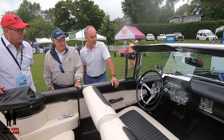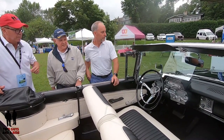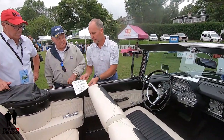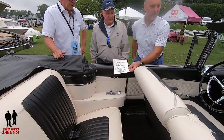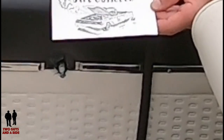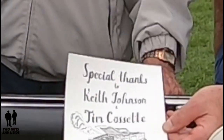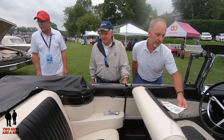I imagine trying to find that emblem in the center of the steering wheel would really be a bear to find, that kind of clear plastic piece. My red car had a crack in the dashboard. Yeah, definitely show that. Keith Johnson did the body, and Tim Cassette did all the paint work for us. So, really good job. Appreciate that.